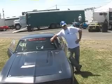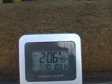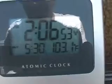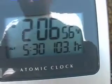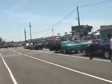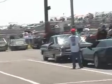Time to get the old Flying Dutchman lined up for the first round of arm drop racing. 2 o'clock in the afternoon out here at Woodburn at the Arm Drop. And that's the temperature, 103. All right, let the races begin. The fastest of the fastest are coming up here now, some diggers. And they've called my class. So it's time to go grab the Flying Dutchman.